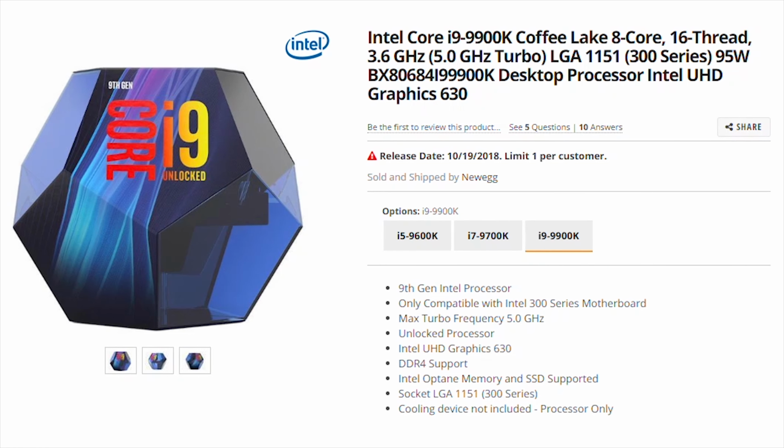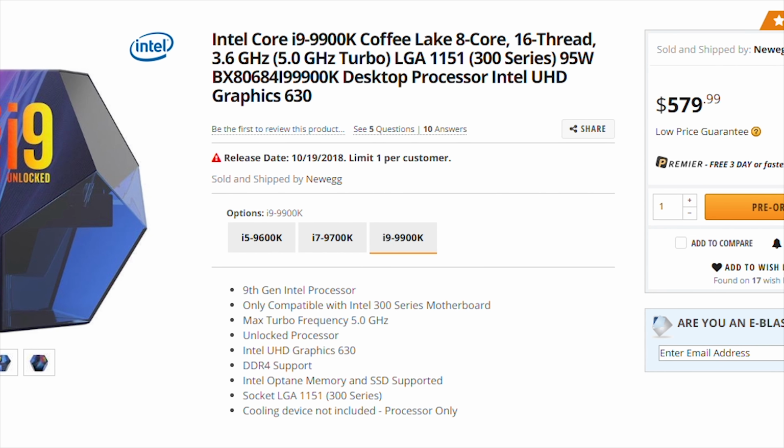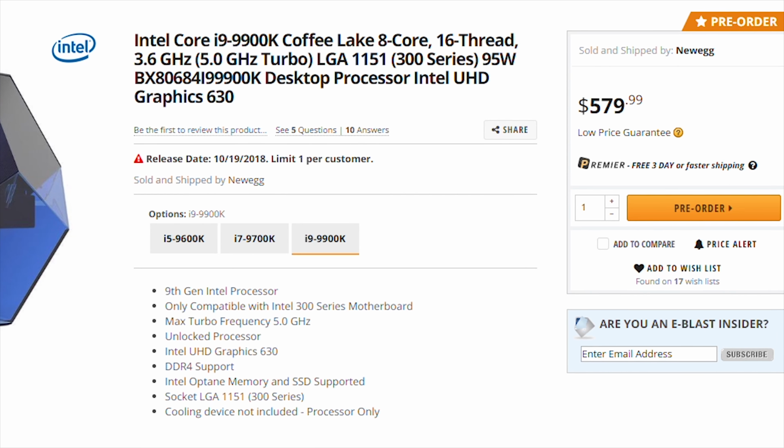So moving on to price. Right now, the 9900K costs $580 on Newegg due to stock shortages, and this happens pretty much every single year. Last year with the 8700K, it went up to $415 from an MSRP of $360 for about 2 months, and prices really didn't come down till the end of December and early January.